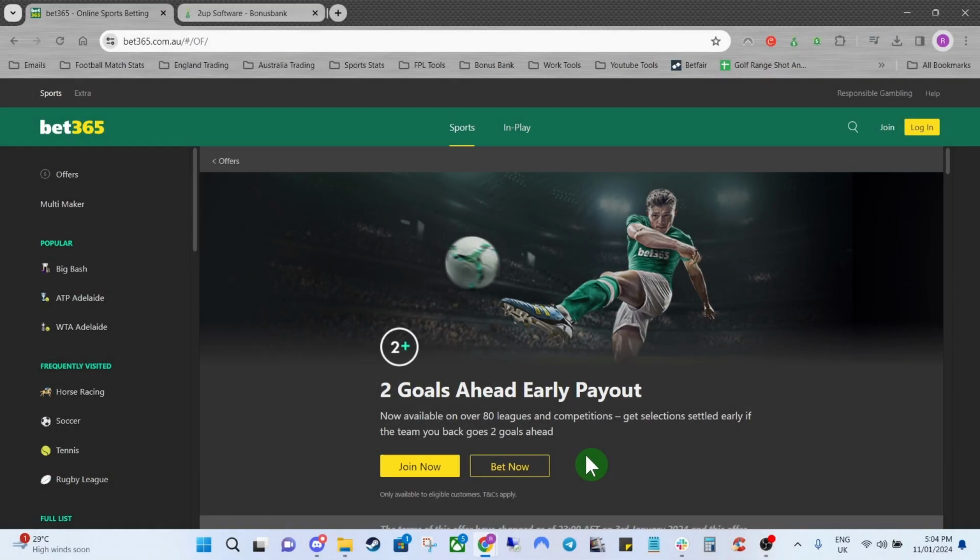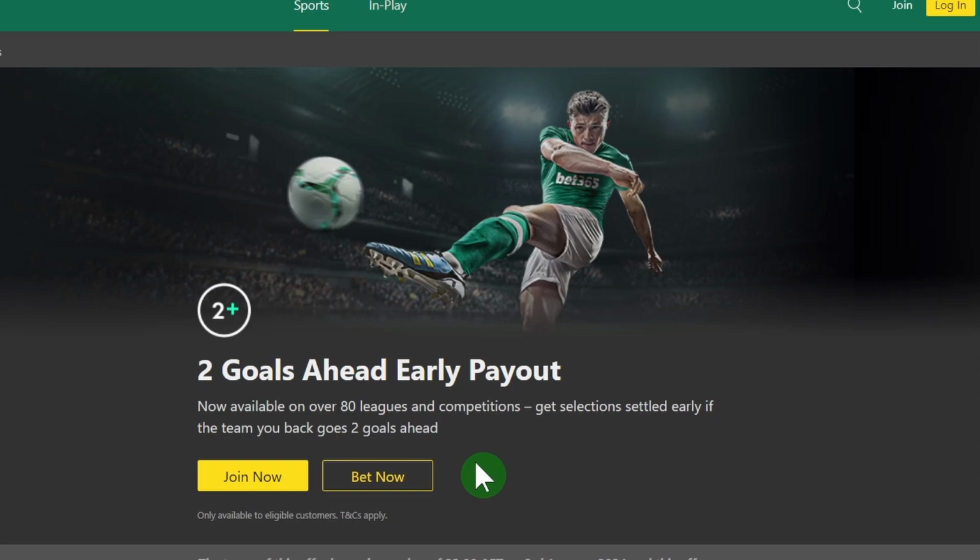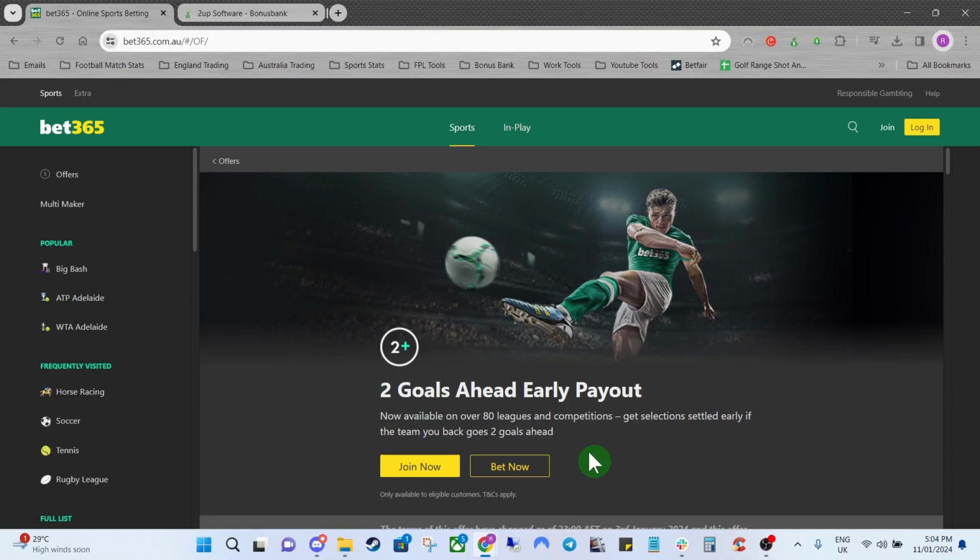Today we're going to be looking at Bet365's 2 goals ahead early payout promo, or you may have heard it referred to as a 2-up promo. This 2-up offer is a fantastic opportunity to make some really huge profits, as there are no limits on the payout and there are no stake limits either, and there are hundreds and hundreds of games to choose from and tons of different leagues as well.